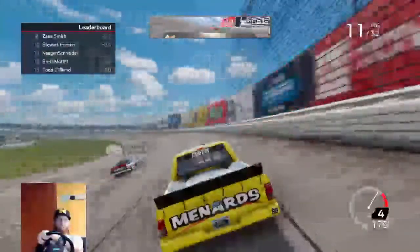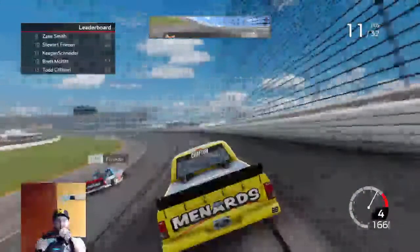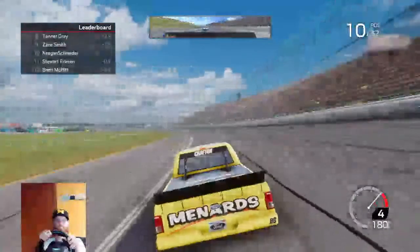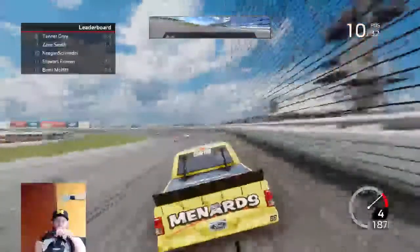Friesen coming off the outside of the racetrack. He sees Crafton up there. Had to have seen him. Look how quickly Crafton is closing in on those fresh tires. Only 41 laps to go.